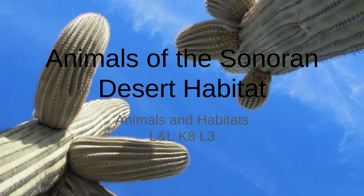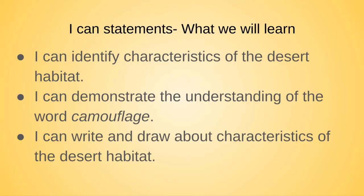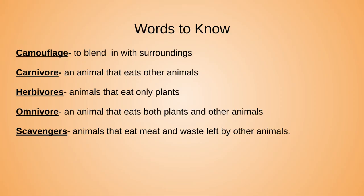Today you're going to be learning about animals of the Sonoran Desert habitat. Our I can statements, or what we will learn, are: I can identify characteristics of the desert habitat, I can demonstrate the understanding of the word camouflage, and I can write and draw about characteristics of the desert habitat.